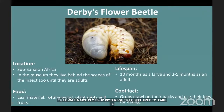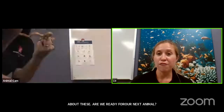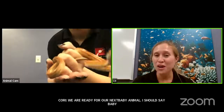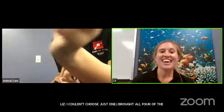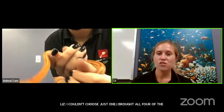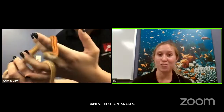And now I think, are we ready for our next animal? We are ready for our next baby animal. Really, I should say baby animals. We actually have four within the next group. I couldn't choose just one, so I brought all four of the babies. So these are snakes, baby snakes. In fact, they are properly known as red rat snakes, more commonly called corn snakes. And we do have four babies that hatched here at the museum.